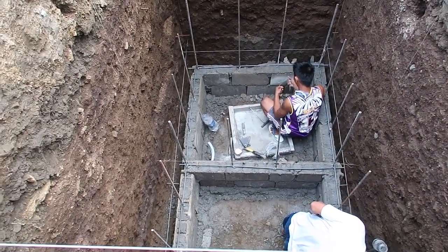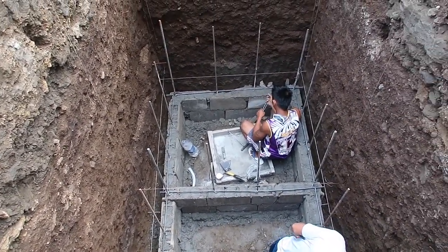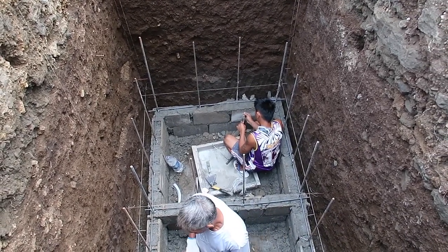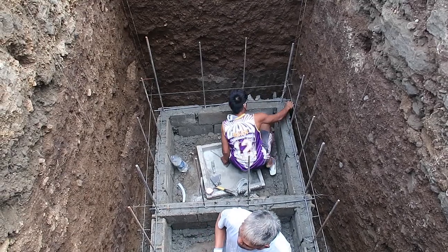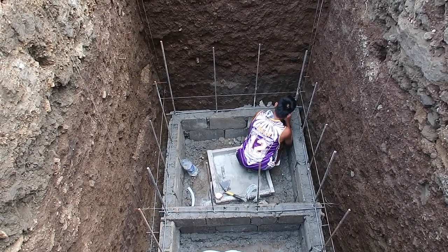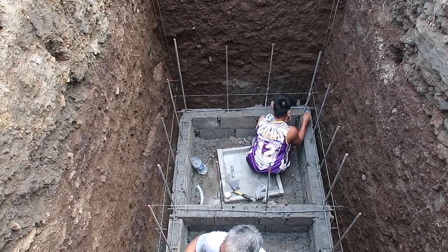They got their line already drawn out for their next level of the hollow blocks. This is going to be really straight. Each level of hollow blocks has a line on it, so it's great, they know exactly where to put the hollow blocks, and the measurements.